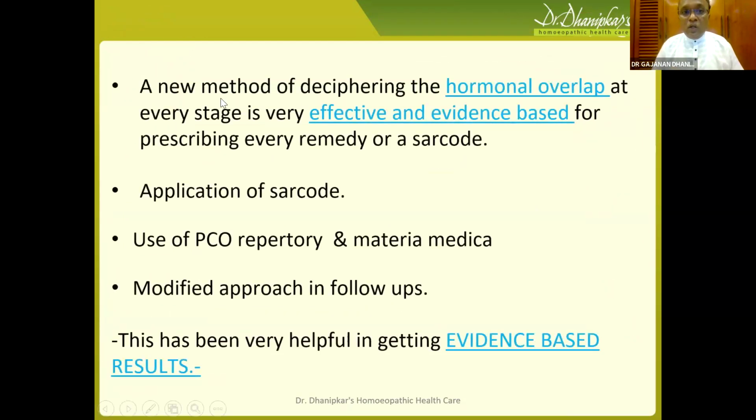You do not differentiate the hormonal symptoms from the constitutional symptoms. Then a new method now is to decipher the hormonal overlap at every stage. Every stage, every time you need to decipher this. It is very effective and evidence based. You can see it happening in your patients and you can see the hormonal levels changing. There is a new way of application of SAR code which is completely scientific, not based on anybody's provings or theories. It is what is given in the books of endocrinology.